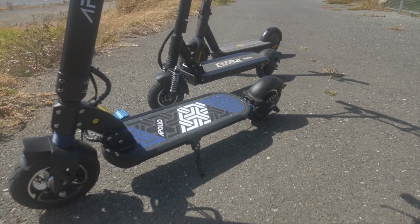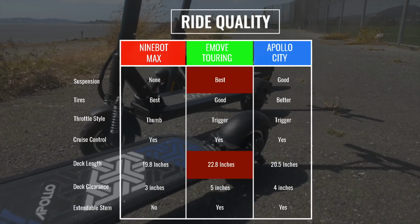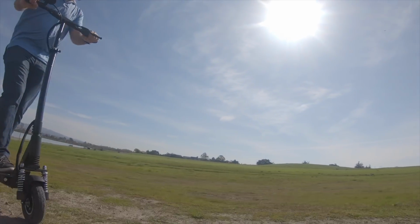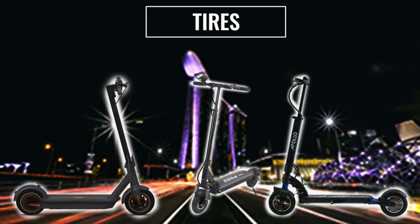While you can make a solid argument for each of these 3 scooters to win the round, we would have to prioritize the deck length and amazing suspension of the Touring over the other ride quality factors. Winner, Emove Touring. Round 6, tires.